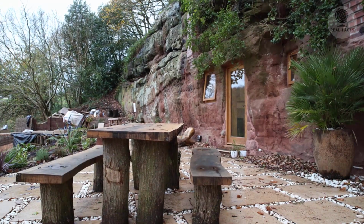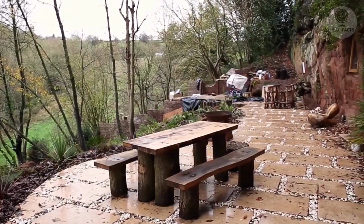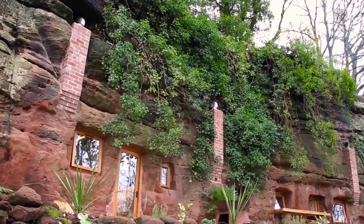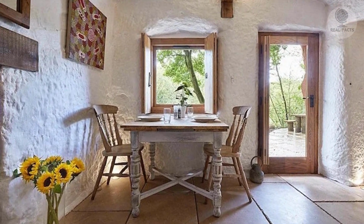Near the house, he built a huge terrace where he arranged wooden furniture for relaxing in the open air. It was a place where friends could meet. Angelo made lighting for the terrace to use when it was getting dark outside. The cave is located in a sandstone rock. As a result, Angelo built a modern house with heating, electricity, and internet.